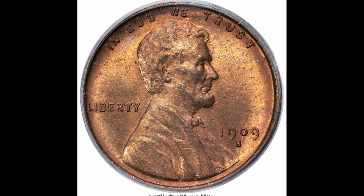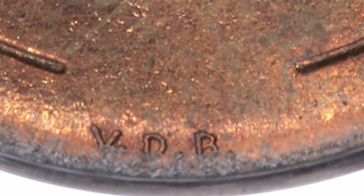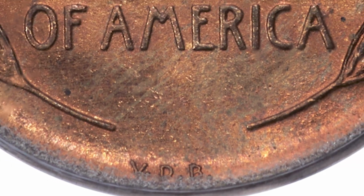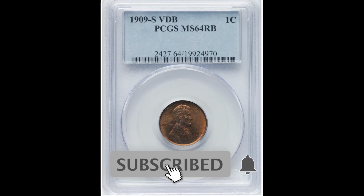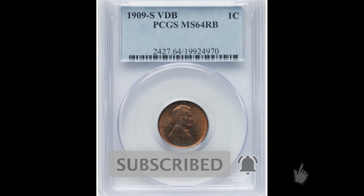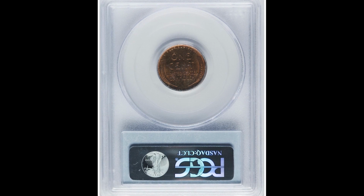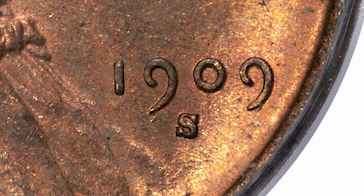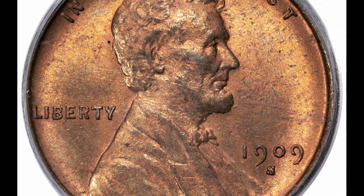Now, Victor David Brenner was the engraver and designer of this wheat cent penny coin. That's why you'll find his initials on some Lincoln coins even to this day. Now, it's important to know that 1909 had 4 different varieties. You got the 1909, you have the 1909S, which is that S mint mark below the date there. Then you have the 1909 VDB, and then you have this coin, which is the 1909 S VDB coin. You can see VDB on the back bottom center of the coin.